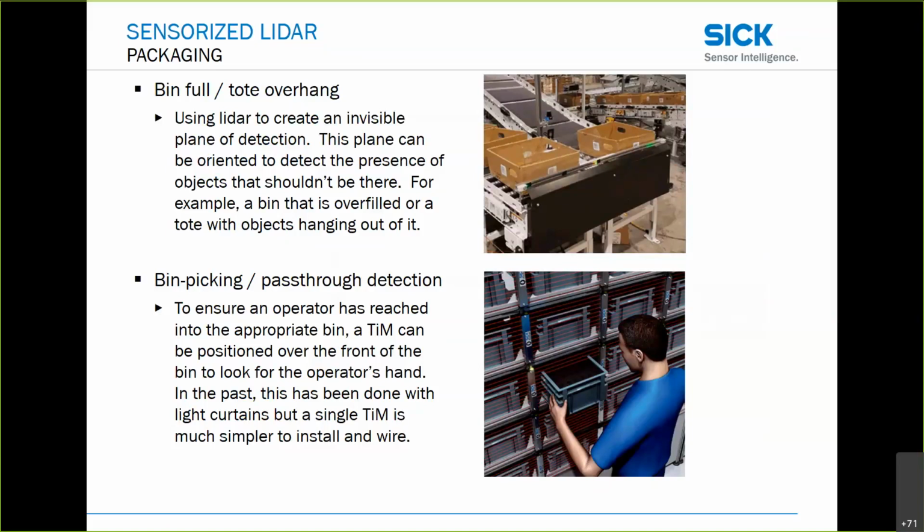The other quick way that we've identified to use these sensorized LIDARs in a packaging environment is basically to set them up much like a pick-to-light system for bin picking. So in this situation here, we've got an operator reaching into a bin or pulling a bin out of a storage rack. The TIM can be positioned basically over the front of the bin just to look for the operator's hand.